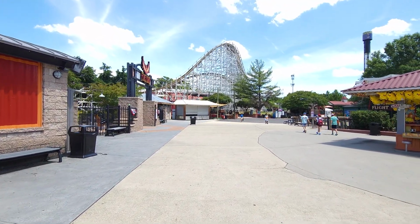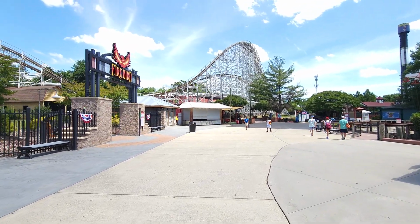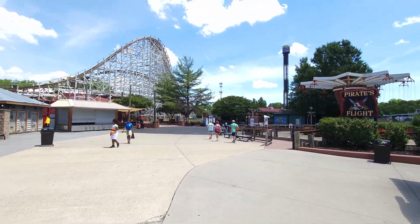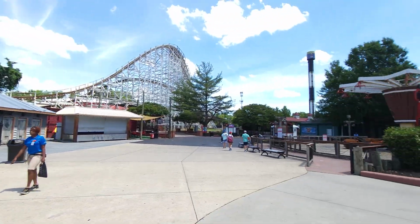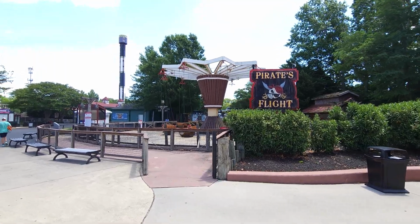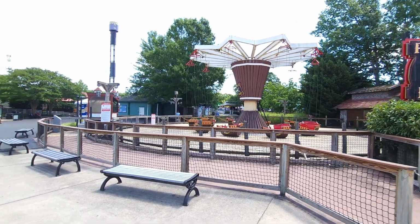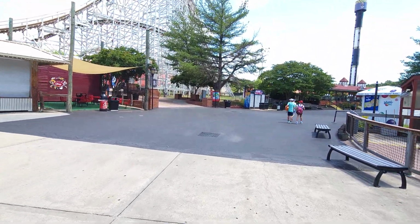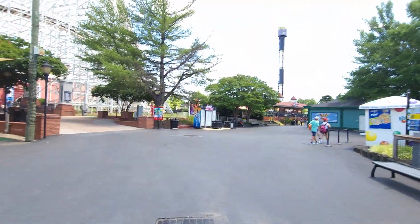Now, the coaster in front of us right here is the oldest operating coaster in the United States, called Wild One. We haven't shown you the entrance there because we're going to be showing you that a little bit later. But that is a classic. There goes Firebird right now out of the station. And over here, you got yourself a nice little swing ride called Pirate's Flight. So this is the Chesapeake area. And back there are a couple things that we're going to show you a little bit later on. But now we're going to head over towards the back of the park, which is basically the DC Universe. Yet again, it's a Six Flags park, so you got a lot of DC.